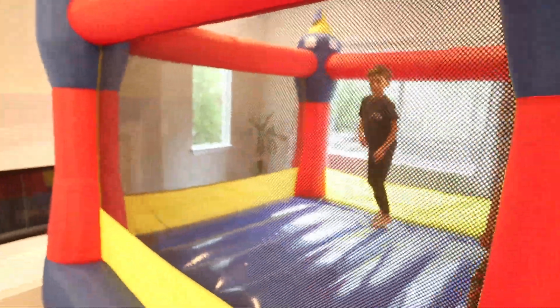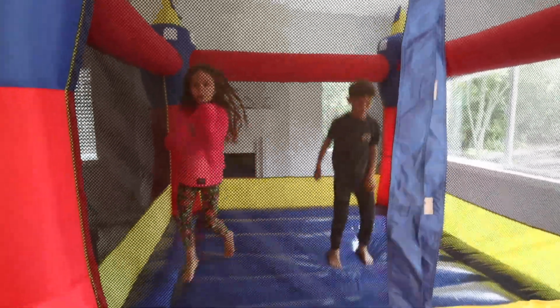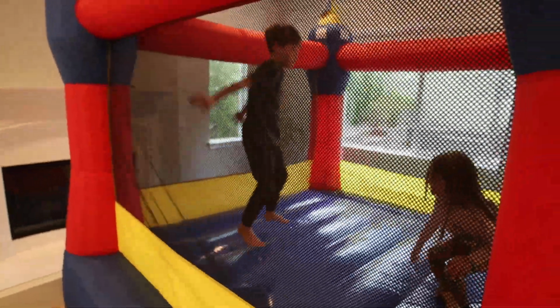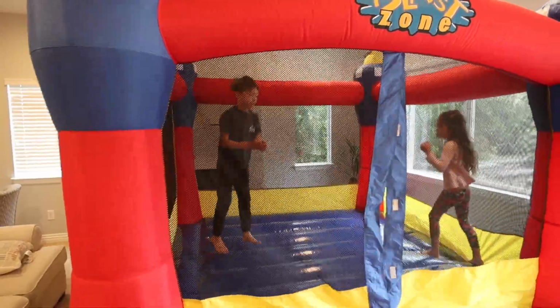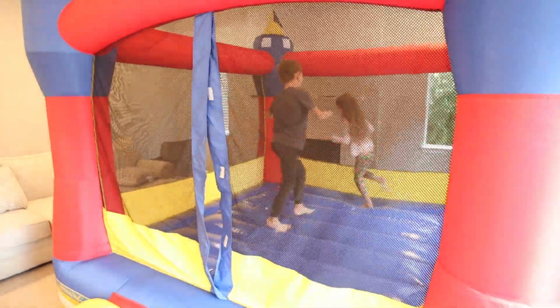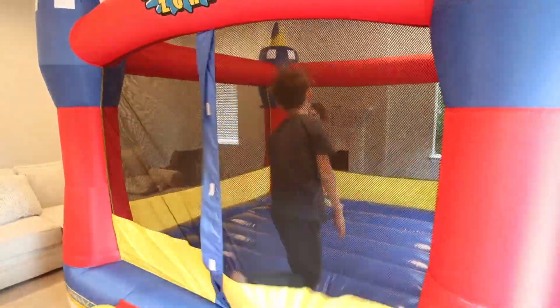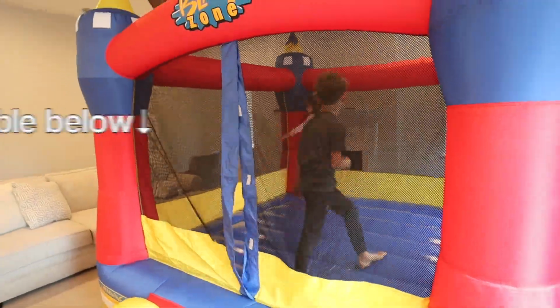The kids will play games in the bounce house. They'll jump around. They like to listen to music and jump to the music. They like to dance in the bounce house. Landon especially likes to do flips. Charlotte will do somersaults. Whatever they find entertaining, they figure it out in the bounce house, and like I said, they can go on for hours.